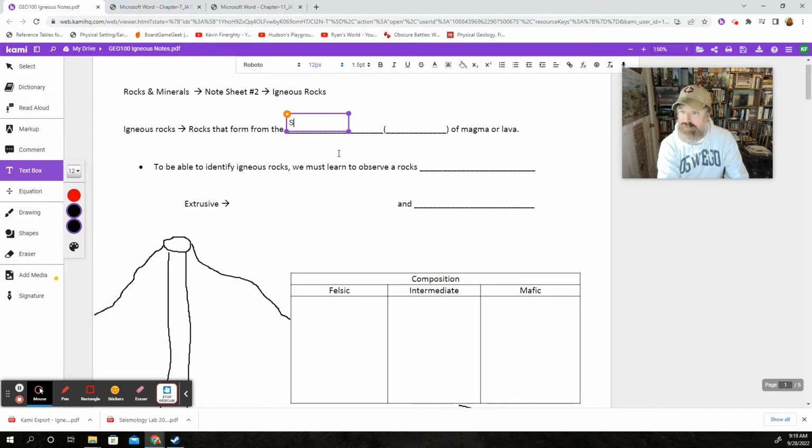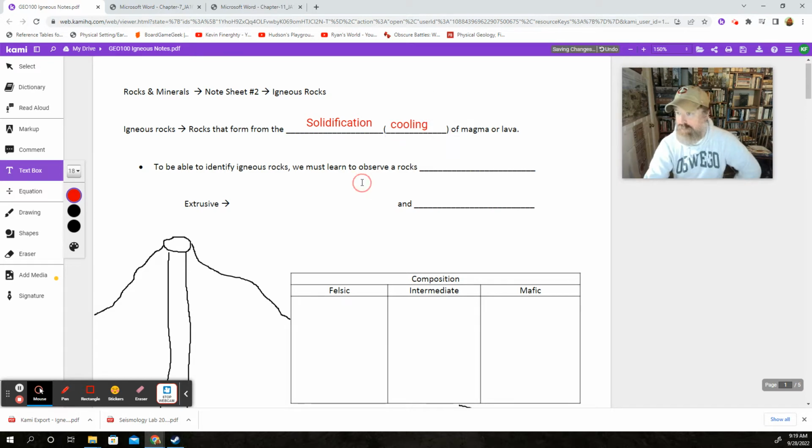So these are rocks that form from the solidification, which requires cooling of magma or lava. All right, so we'll take melted rock and cool it. And really, don't overcomplicate that. It's going to get more complicated, but in a sense, you've done this with water.